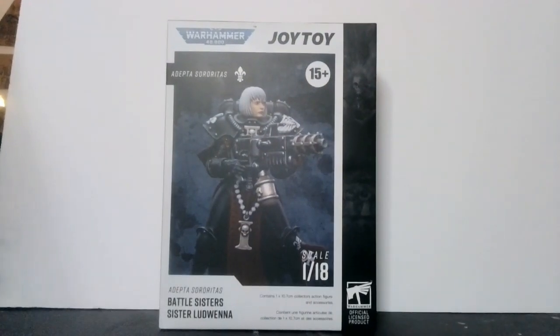You can see that this particular box has all the logos for Warhammer 40,000 merchandise. Got the 40k logo up on top, JoyToy logo, officially licensed product statement, indication as to the scale of the figure, targeted age demographic, and name of this particular figure.